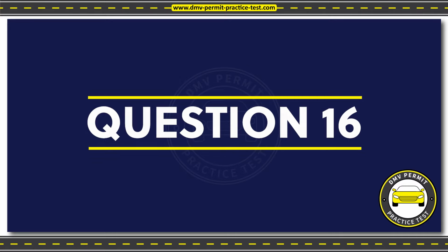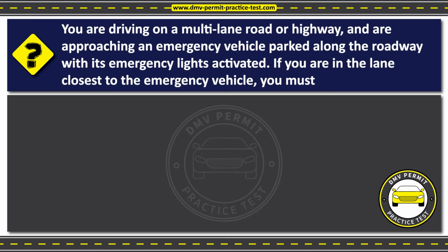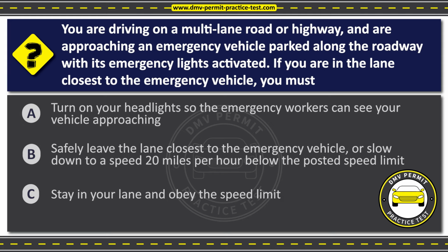Question 16. You are driving on a multi-lane road or highway and are approaching an emergency vehicle parked along the roadway with its emergency lights activated. If you are in the lane closest to the emergency vehicle, you must: Option A, turn on your headlights so the emergency workers can see your vehicle approaching. Option B, safely leave the lane closest to the emergency vehicle or slow down to a speed 20 miles per hour below the posted speed limit. Option C, stay in your lane and obey the speed limit.